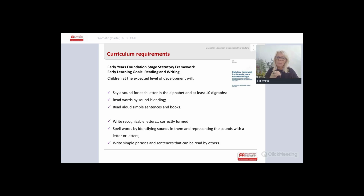Okay, so let's just pause for a moment and think about curriculum requirements. As I mentioned at the beginning, you're from all over the Middle East and, well, all over the world, actually, North Africa, all sorts of places. So I obviously couldn't research all of those places to know what your curriculum requirements are in relation to SSP. Remember, systematic synthetic phonics. But this is what we say in the UK, in Britain, for our early years foundation stage. So by the age of 5, we expect children to be able to say a sound for each letter in the alphabet and at least 10 digraphs.